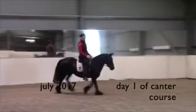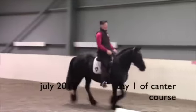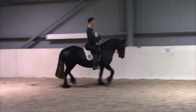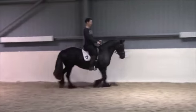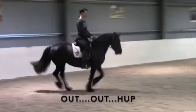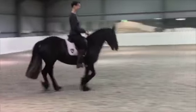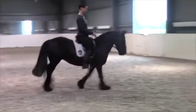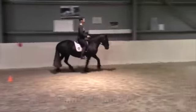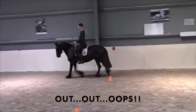This clip shows some improvement, but also the traditional 4-beat fell canter, which was difficult to improve. This is me working on doing 2 half halts on the outside hind before a canter strike off. You'll hear me calling out when I think the outside hind touches down, my friend affirming that for me. Out. Yep.